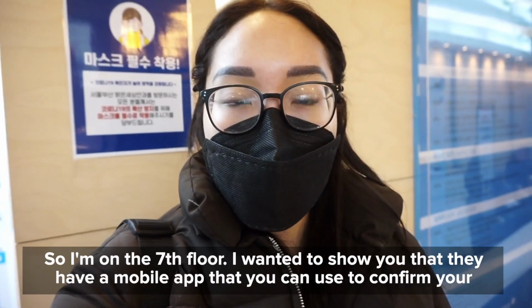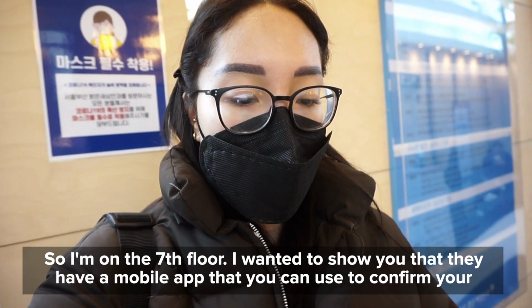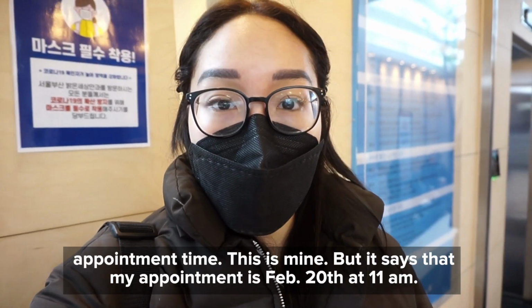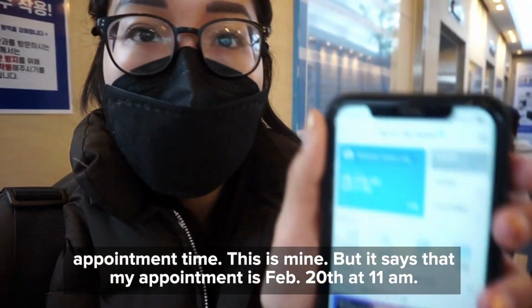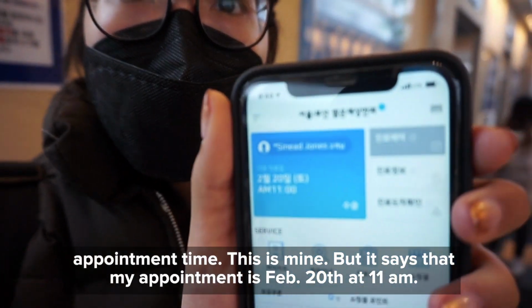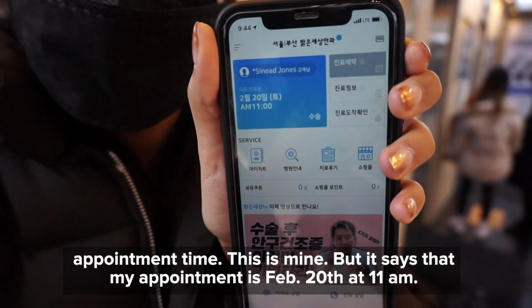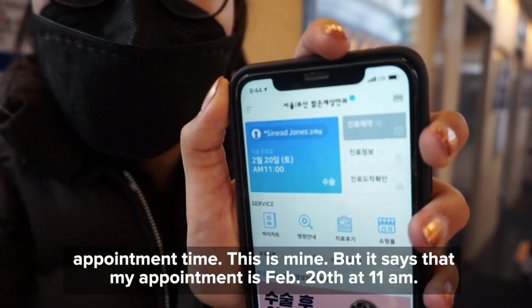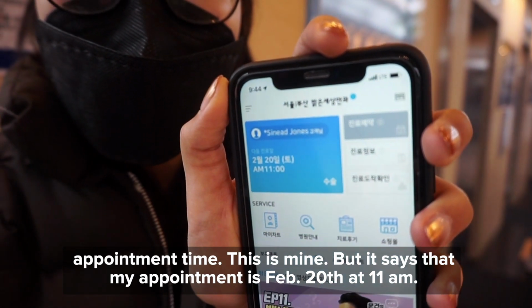Hey everyone, so I'm on the 7th floor, and I just wanted to show you that they have a mobile app that you can use to confirm your appointment time. So this is mine. Don't know if it'll focus, but it says that my appointment is February 20th at 11 a.m.